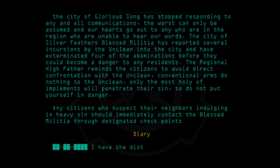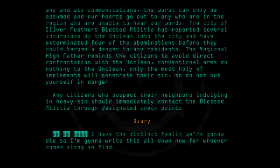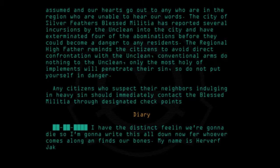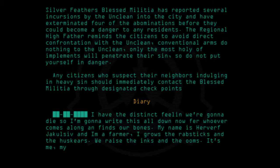I have the distinct feeling we're gonna die, so I'm gonna write this all down for whoever comes along and finds our bones. My name is Herever Yukulsiv, and I'm a farmer. I grows the rapsticks and the husk ears. We raise the inks and the ooms. It's me, my wife, Oferi, and our two lilans, Threven and Listeria.